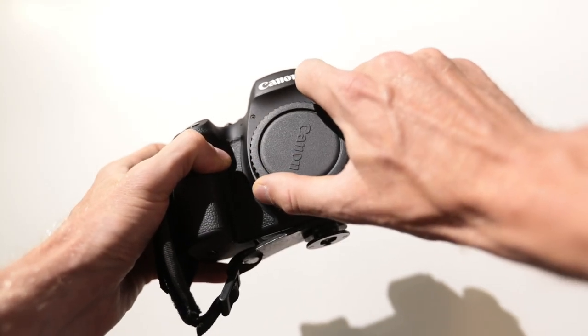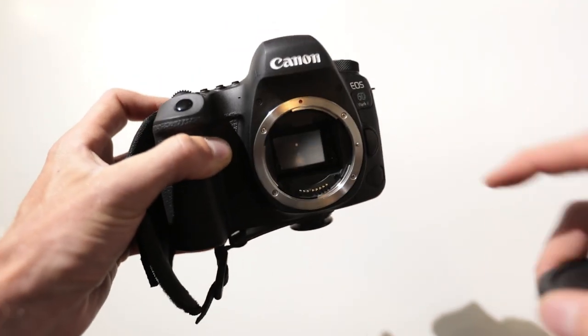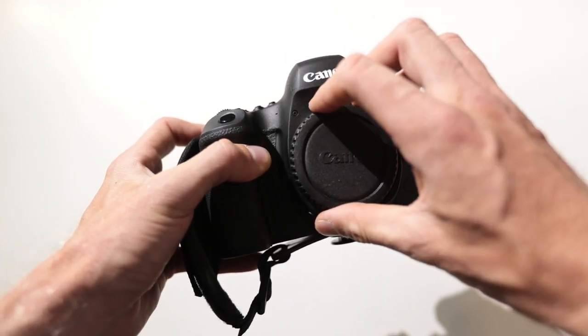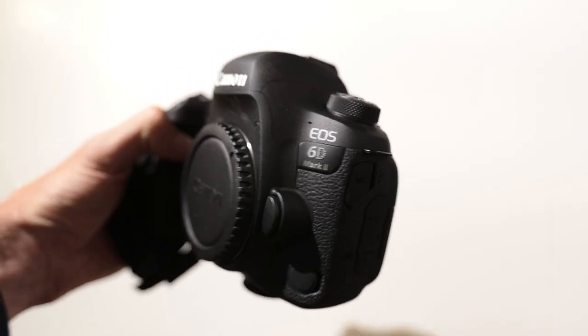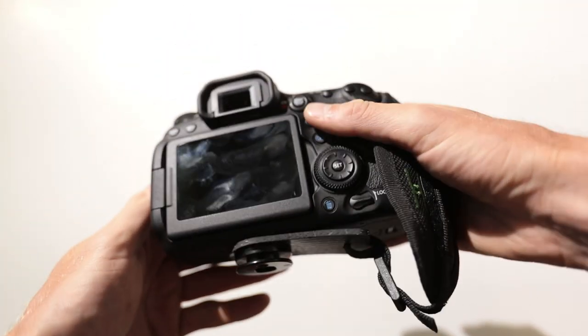Another thing that you don't really ever hear about in comparison to the mirrorless cameras is that these have a mirror in them, that little thing. And so when you're swapping lenses, your sensor isn't exposed, which means that you're gonna get a heck of a lot less dust on your sensor. It'll be my first trip with it. Brand new camera, really looking forward to it. It's a full frame upgrade from the original 6D.